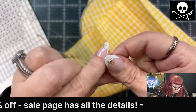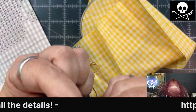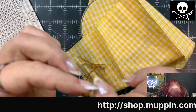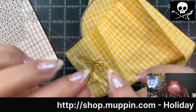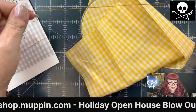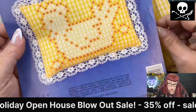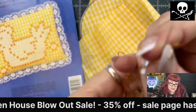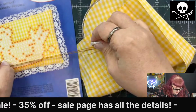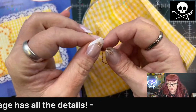All right, so we're loading up here the brown thread. Now, I will say, I don't know if this thread was originally orange and is just sort of degraded to be brown, but the picture clearly shows orange, and this is not orange. It is not the same color.